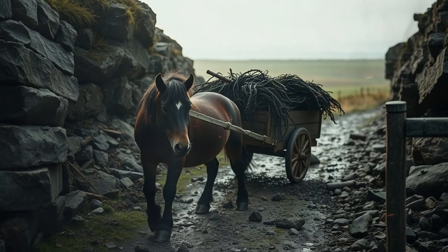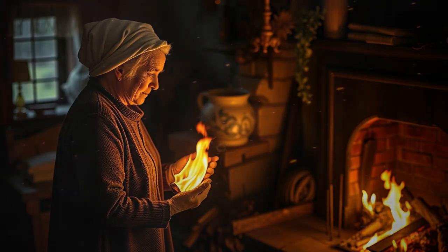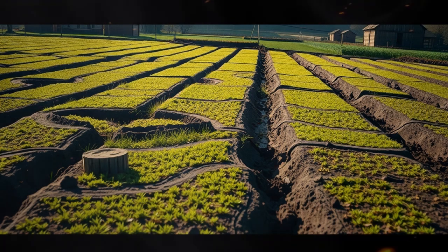A neighbor brings up a community concern. The MacLean family, whose father broke his leg in a fishing accident last month. Their situation is becoming desperate without his labor. Without discussion, several people immediately offer small contributions from their own meager stores. A few potatoes here, a bit of dried fish there. Not enough to solve the problem entirely, but enough to extend the timeline for a solution.